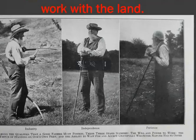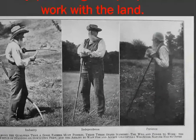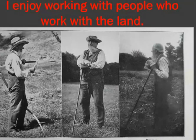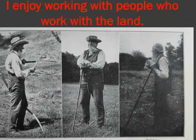Now, this is a picture right out of that book, which I thought was so cool, to talk about the three independent things that farmers stand for, which is industry, independence, and patience. And any of you who have done gardening, even on a small scale, it takes work, it takes patience. It says wait and accept gracefully whatever nature has to offer, because then we realize there's so many things that are out of our control. And what we try and do is control those things that we can.